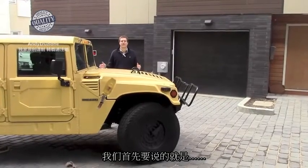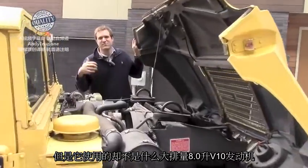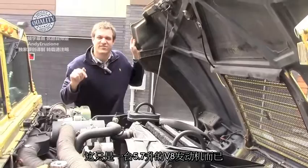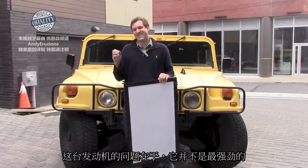We're going to start up front with the engine. Now, despite the Hummer's size, it doesn't use some giant 8-liter V10 or a huge V8. This is just a 5.7-liter V8, the same engine you'd find in a Chevy Tahoe. The problem with this engine is it isn't exactly the most powerful.